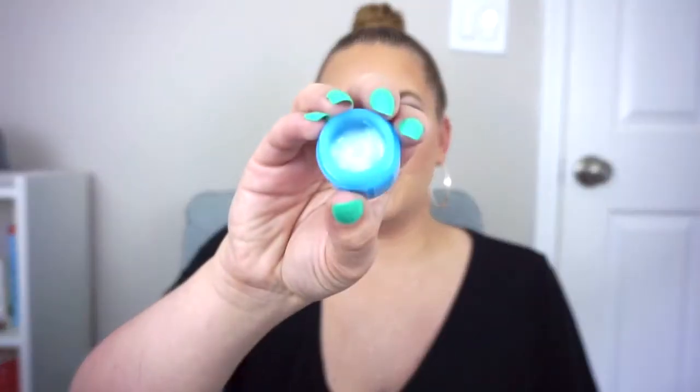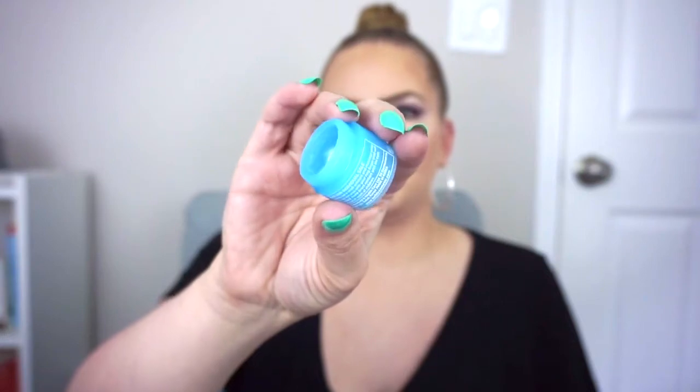Then for eye cream, I have my Belief Moisturizing Eye Balm, and this is about halfway gone.